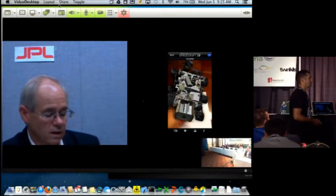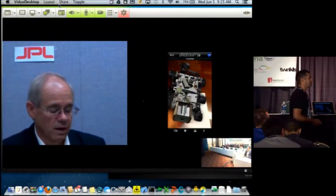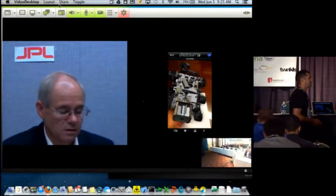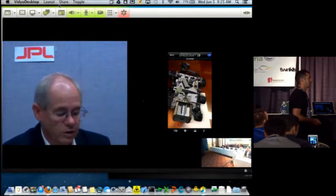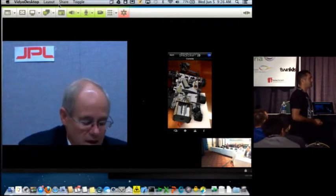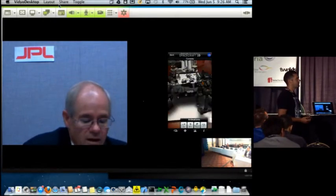And I don't know how well this is coming across. Now lower the arm. Now I'm going to raise the mast, and I'm going to zoom in on the mast. And it has cameras, so we can get very high definition pictures. I'm going to show you one more thing, and then we're going to do something interesting, something that's never been done before. Now zooming in on the arm, and I'm looking for something specific here.